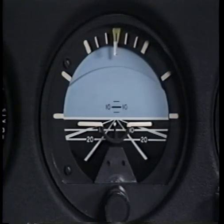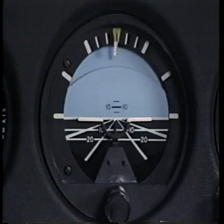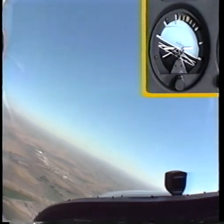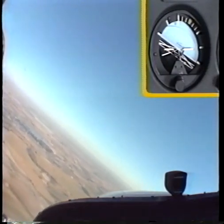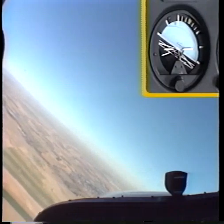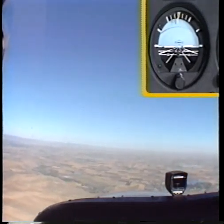An adjustment knob enables you to align the miniature airplane with the horizon bar before takeoff and during straight and level flight. As you enter a level left turn from straight and level flight, the attitude indicator will detect and display the change in bank. In this situation, you are maintaining 30 degrees of bank. As you roll back to wings level, the attitude indicator will give you the same indication as the actual horizon.